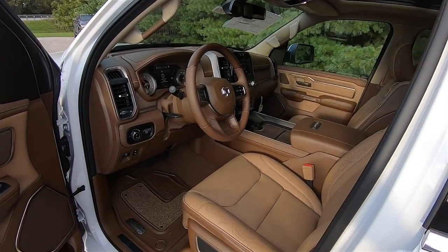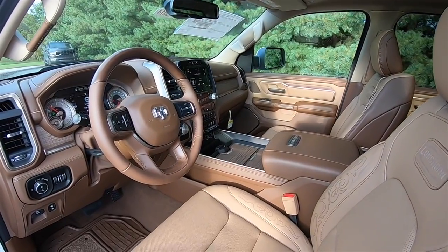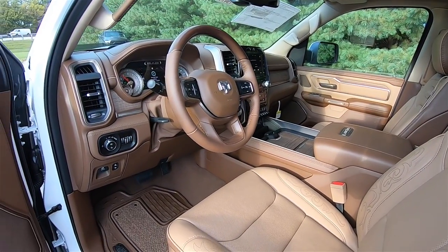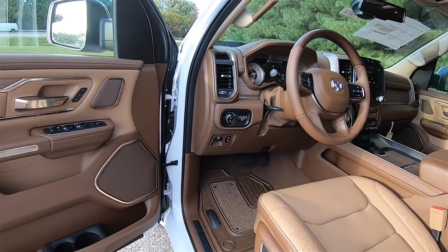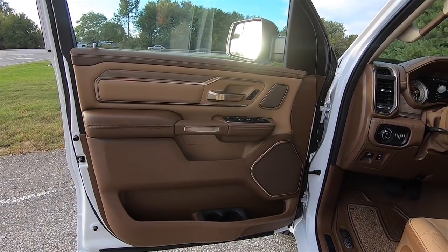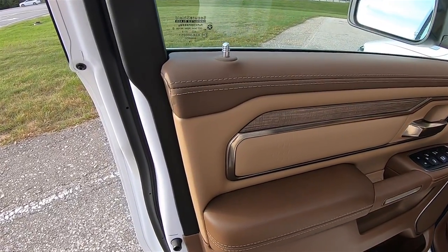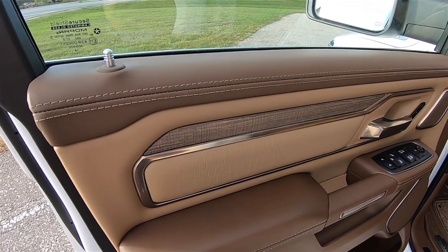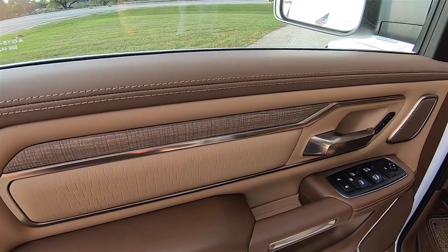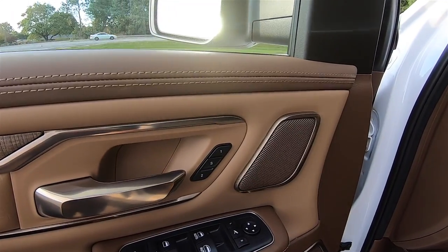And inside, the Laramie Longhorn is a striking and very upscale, very luxurious treatment. This truck is fitted with the optional laser engraved filigree on the seats. The door panels have a high quality and high attention to detail. They almost have a handcrafted appearance with stitched accents, open pore oak wood trim, alligator skin pattern leather, burnished copper accents.